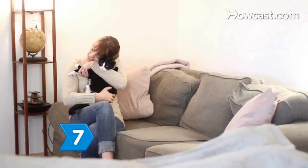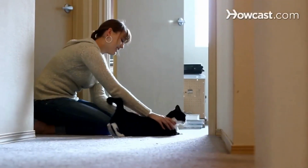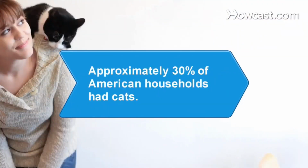Step 7. Appreciate the time you share with your cat. The training process takes patience, but you may find that it's a bonding experience too. Did you know, as of 2005, approximately 30% of American households had cats?